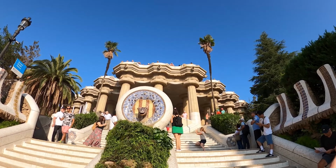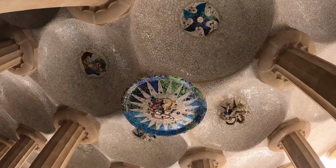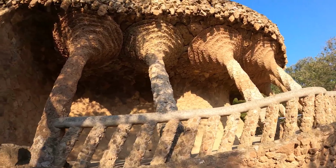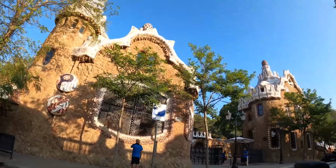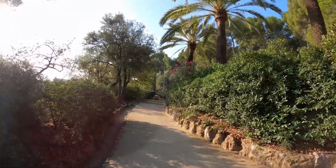In fact, when he was graduating, his professor said, "Gaudí, either you're gonna be a genius or you're gonna be terrible. Only time will tell." So this is the architecture that he made. The park sits on a hill, and like everything Gaudí touched, it feels more like an artwork than a typical park. Curving benches covered in colorful mosaics, quirky buildings that look like they belong in a fairy tale, and paths that wind up the hill.